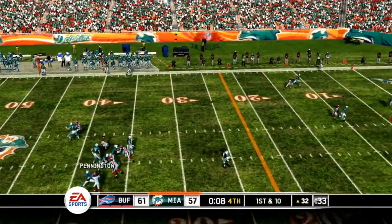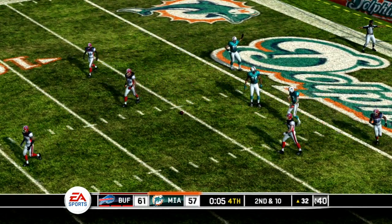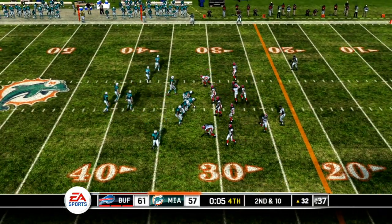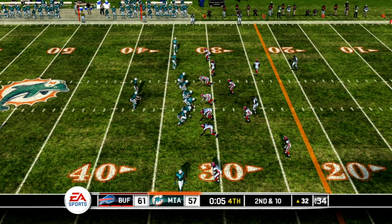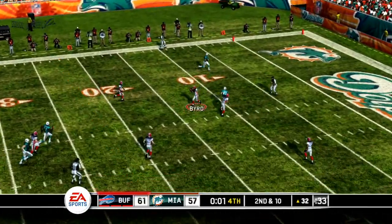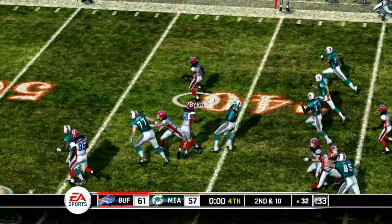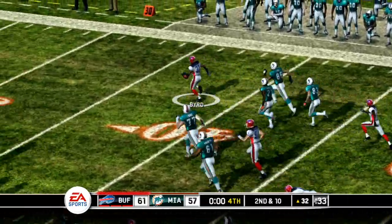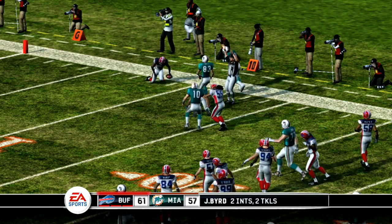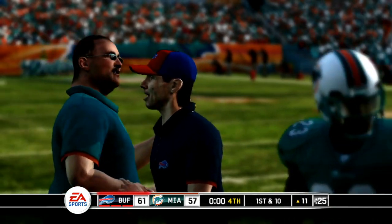Throws it deep. Mitchell gets his hand on it. Dante Whitner was defending on the play. They'll have one more chance for the end zone. Throws just as the pressure gets there. Tipped ball intercepted. The tackle was made by Kirk. That's going to wrap up the action. Highlights are straight ahead.